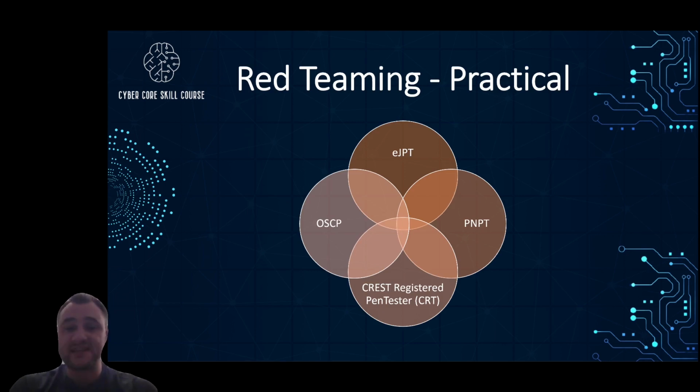So when we move on to red teaming practical exams, they're all different levels, and yet again there's a bigger sweet spot here. You've got eJPT, which is your eLearn Junior Penetration Tester, your PNPT, your OSCP provided by Offensive Security, and your Crest Registered Tester, or your CRT. The sweet spot is a little bit larger here because the skill set overlaps with SQL injection, cross-site scripting, Active Directory exploitation, all those good areas that you learn within practical labs and practical red teaming experiences.